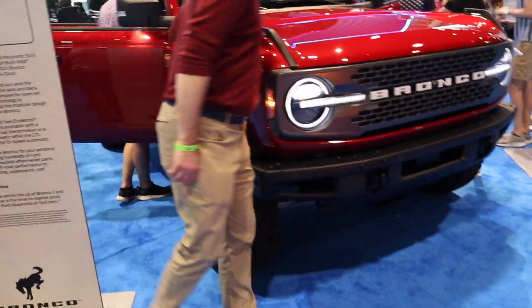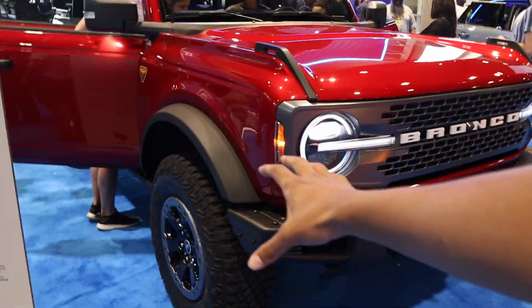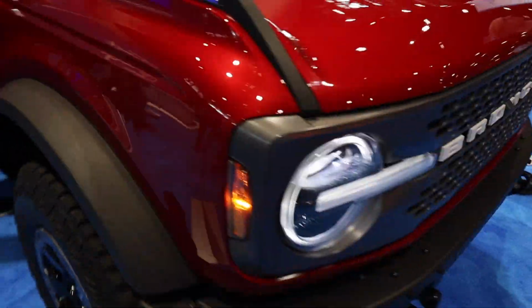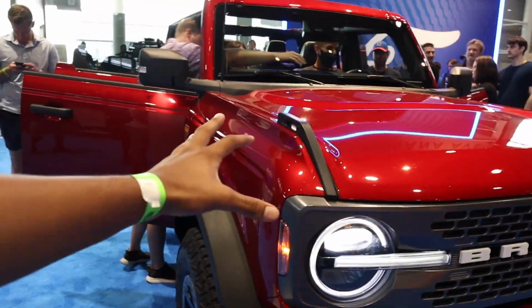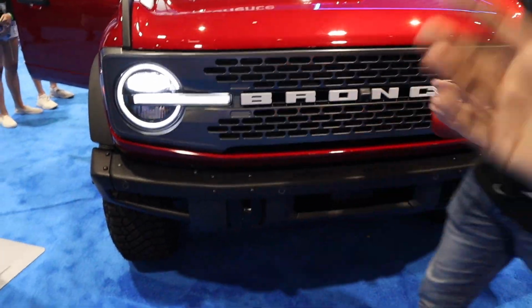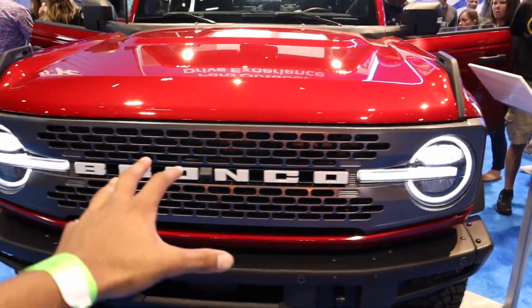I've seen a couple of these in person. This is the first, I saw first edition the other day. These Broncos really need the big tires on them, but I think this truck looks amazing. I mean, yes, I'm gonna call it a truck. I cannot wait for my Bronco to come. It should come in a couple of months or something like that, 6-7 months. But whenever my Bronco does come, it's gonna be very, very fun.